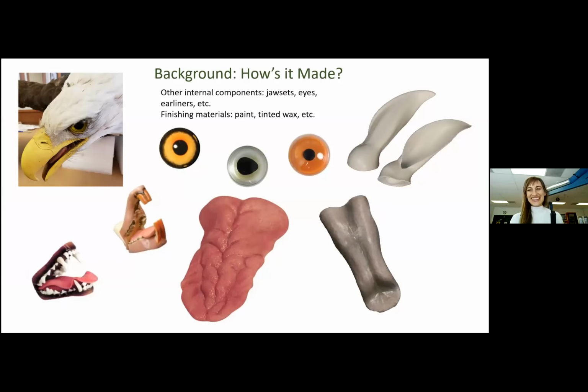And these are the interesting looking finishing materials. When a taxidermy mount is finished, that would be doing things like painting areas where, when the animal was living, it would still have color, but once it dies, that color goes away. So you see a lot of paint on birds around their faces and especially on their feet, but even on mammals as well.